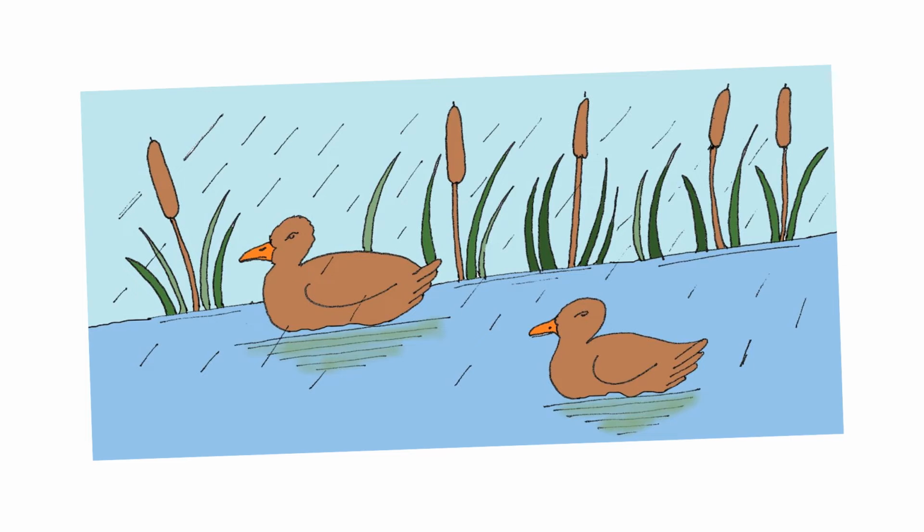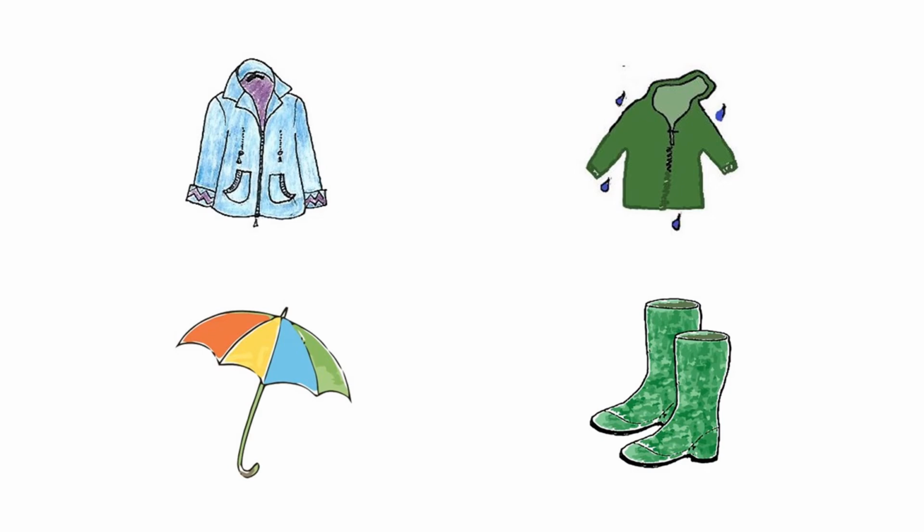In spring we have spring showers, which give the plants water to grow. Here are some things we might need in spring. What can you see? I've got a jacket, a raincoat, welly boots, and an umbrella. We know it might not need to be quite as warm as we were in winter, although there can be some nippy days in spring. But we don't need our great big thick heavy coats and hats and scarves and gloves.